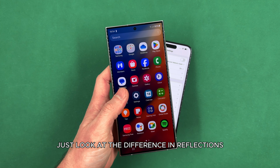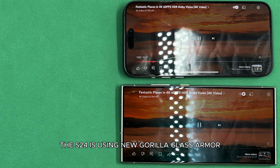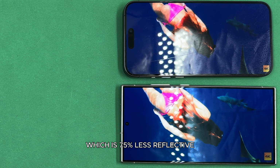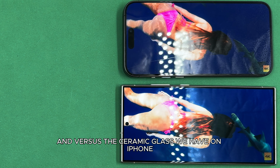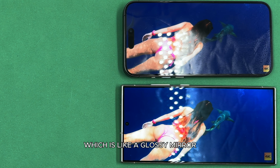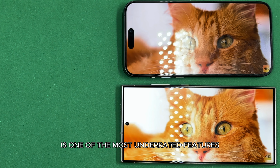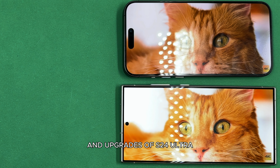Just look at the difference in reflections. The S24 is using new Gorilla Glass Armor, which is 75% less reflective, versus the ceramic glass we have on the iPhone and basically any other phone, which is like a glossy mirror. Essentially, it is one of the most underrated features and upgrades of the S24 Ultra.